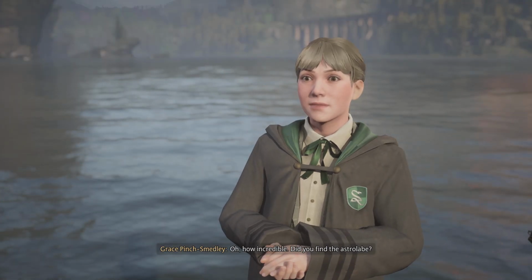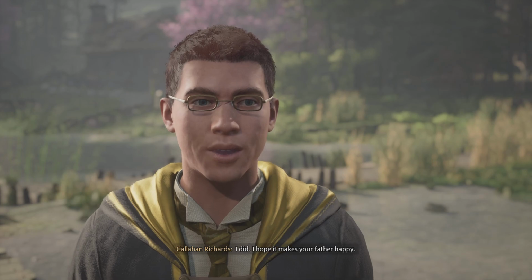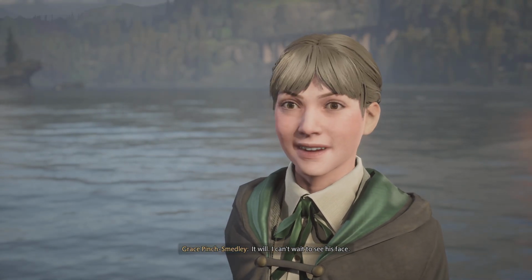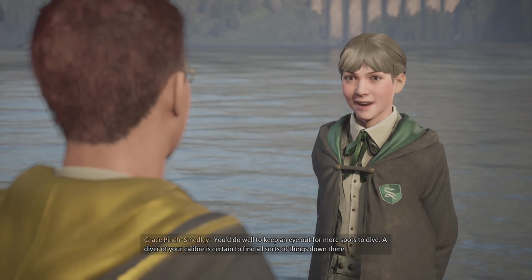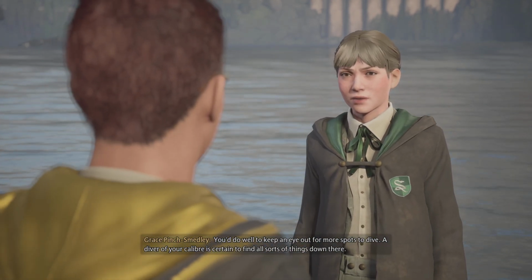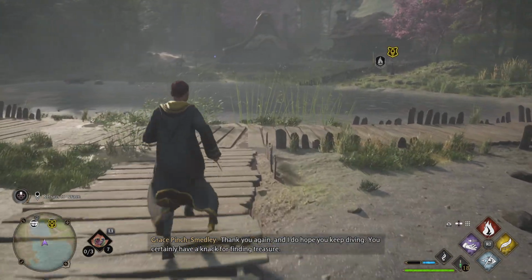Oh, how incredible! Did you find the astrolabe? I did. I did. I hope it makes your father happy. It will. I can't wait to see his face. Thank you so much for doing this for me, and for my family. You do well to keep an eye out for more spots to dive. A diver of your caliber is certain to find all sorts of things down there. Thank you again, and I do hope you keep diving. You certainly have a knack for finding treasure.